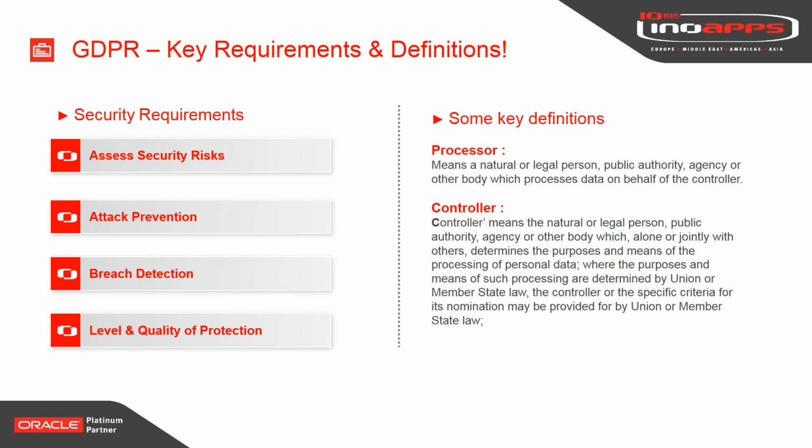Thirdly, breach detection. We've just talked about that. Don't be the last to find out you have a breach. So the regulation is suggesting that you need to report back on that to the data owners very quickly. So breach detection is crucial. And level and quality of protection. There are some guidelines within GDPR which talk about what sort of protection you need for types of sensitivity of data.